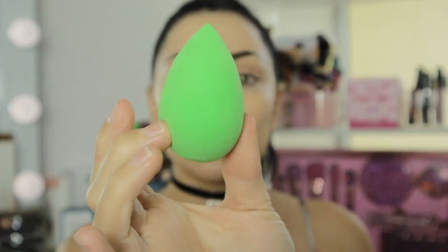As soon as I seen this, I knew I wanted to try it, so I picked it up straight away. Now I've already prepared mine and I've got it damp and ready to go. So this is what it looks like here. It's green. It's really cute.